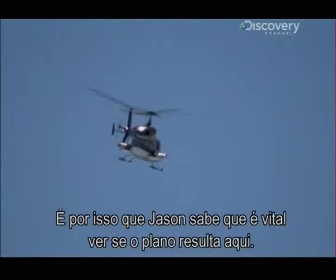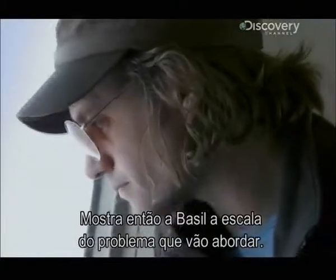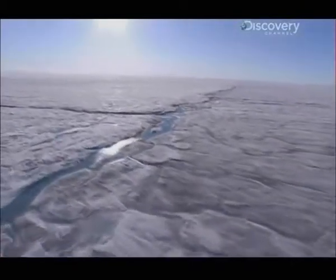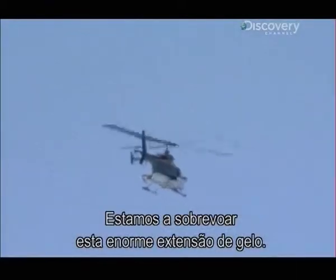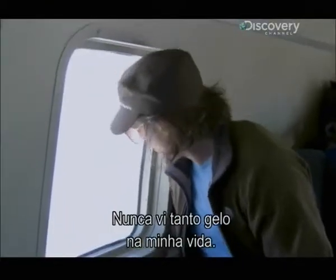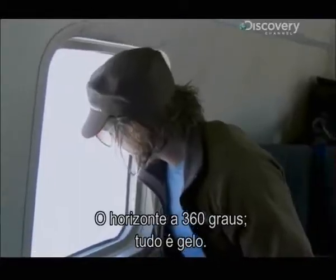That's why Jason knows it's vital to see if his plan could work here. So he's showing Basil the scale of the problem they're about to tackle. We're flying over this massive expanse of ice. I've never seen so much ice in my life. 360-degree horizon, everything is ice.